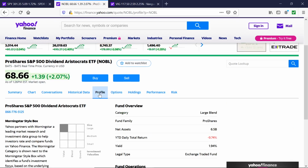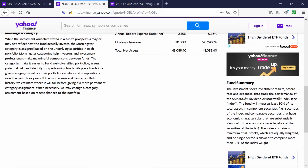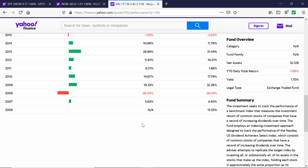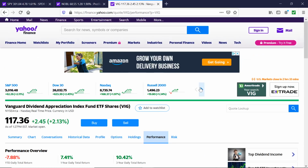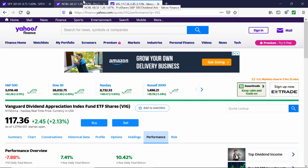Now, you can also read about the theme or the goals of what each fund is looking to achieve in the fund summary. Okay? So here you can see Dividend Aristocrats and so forth. With the Vanguard product, it's also a dividend focus ETF. However, if we read the description here, it says, blah, blah, blah, measure the investment return of common stocks of companies that have a record of increasing dividends over time. So in this case, they're looking to include companies in this ETF that increase their dividends, which is similar to the Dividend Aristocrats. Okay.